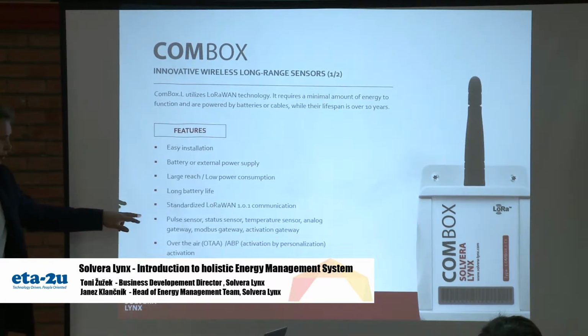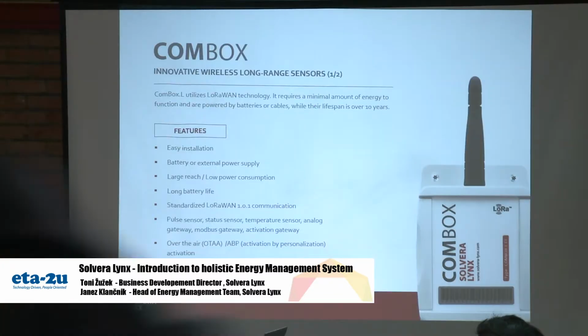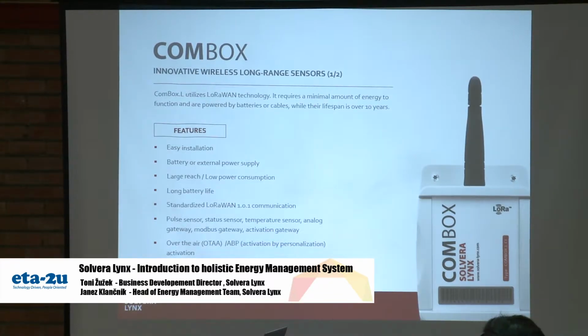And we could connect different types of meters with pulse output, with analog outputs, for example, temperature sensors. Sensors generate analog output. Counters generate pulse outputs. So just to get an idea why there are different LoRaWAN devices. It depends what kind of input or output the meter provides.